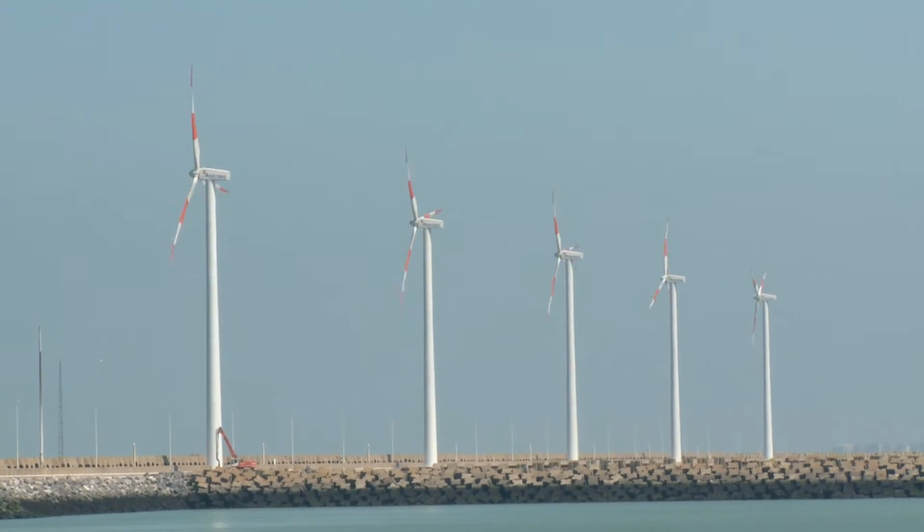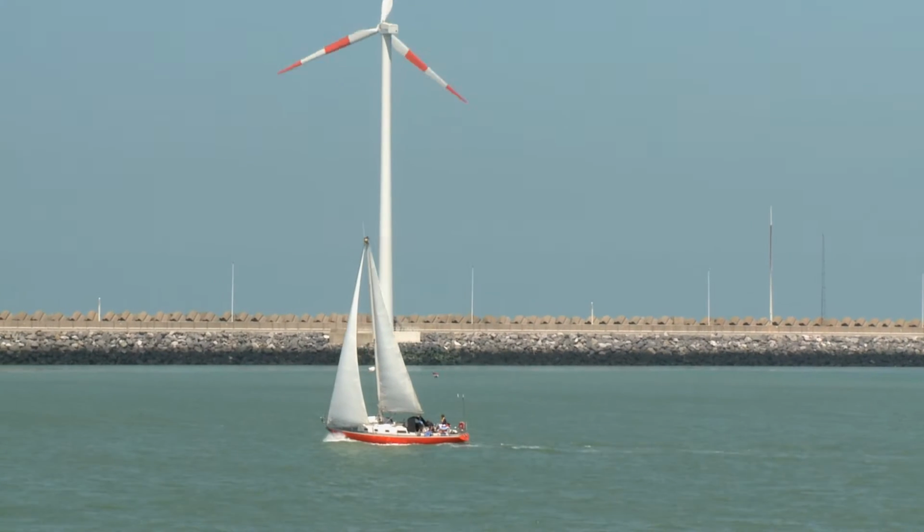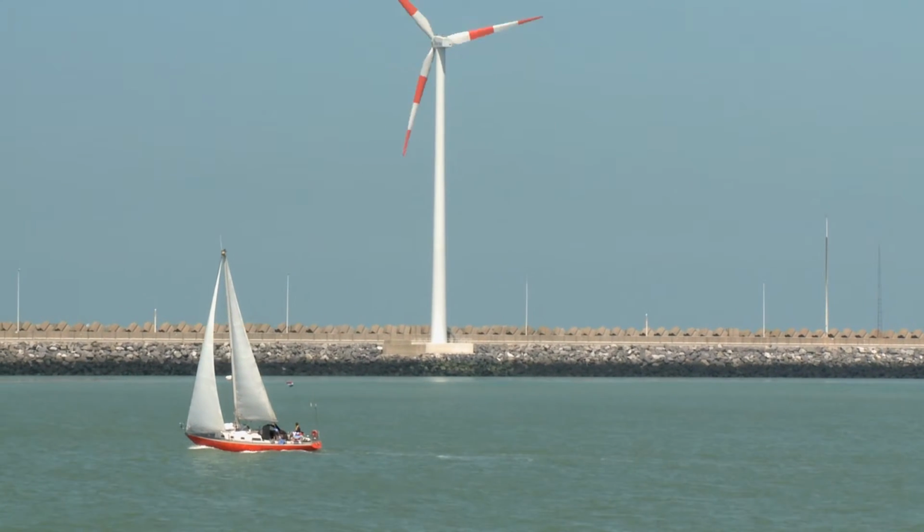Offshore renewable energy will play a major role in Europe to achieve the sustainable energy targets. The potential of wind and waves is well distributed all over Europe. We have very good resources compared to other countries and other regions in the world.